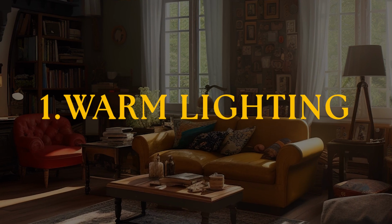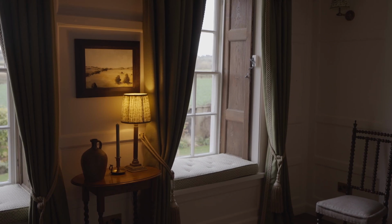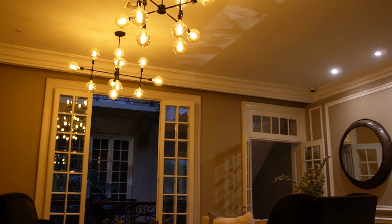1. Warm lighting. Opt for soft, warm lighting to create a relaxing ambiance. Use table lamps, floor lamps, and string lights instead of harsh overhead lighting. Consider adding candles for a flickering, intimate glow.